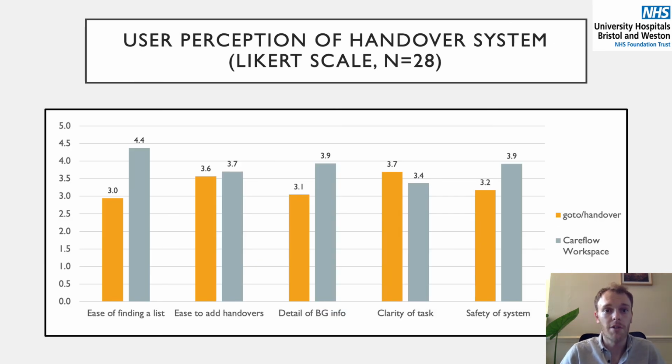Additionally, we surveyed junior doctors 2 months after implementation to assess user perception on the new system compared to the old. We used a 5-point Likert scale, with 5 being the best in each domain, and we were particularly pleased to see that user perception of system safety had improved with the new system from 3.2 to 3.9 out of 5. Comments suggest that this is primarily due to the accuracy of location and demographic data.